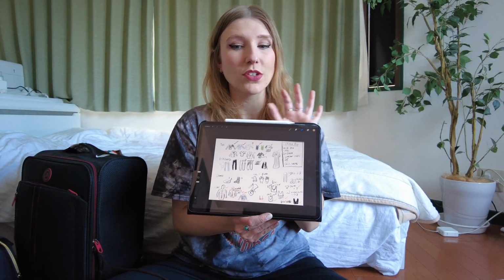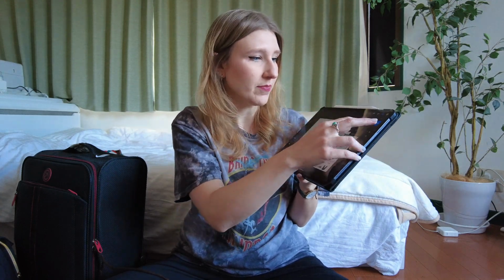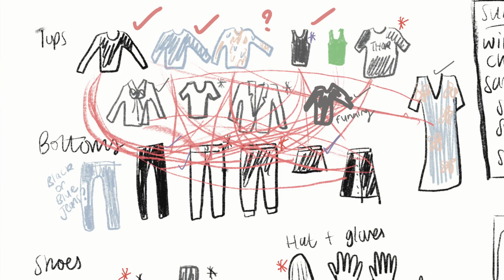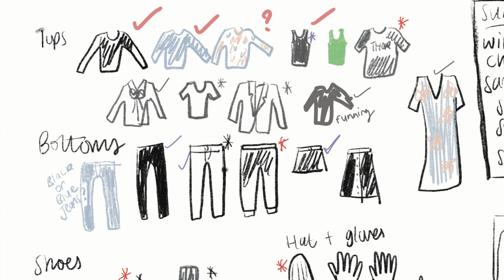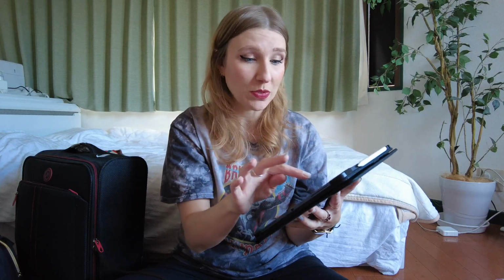Okay, so this is a little insight into my brain. So I drew out all the clothes that I was considering taking, and there's another layer to this drawing. I'll put it on the screen so you can see it a bit clearly. You know the part in a horror film where the kid is possessed by a demon and draws really weird drawings? That's kind of what this looks like. It was actually super helpful.